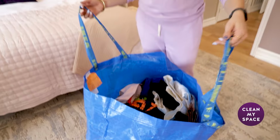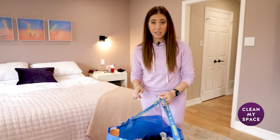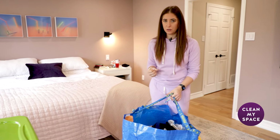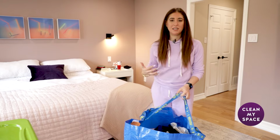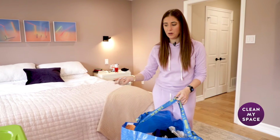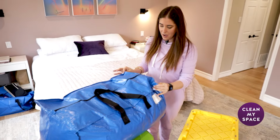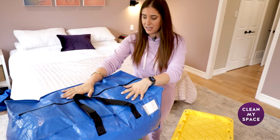So I'm going to keep this bag handy and I'm just going to toss things in there as I make decisions, and I try not to linger on an item for too long. I don't want to sit around and waste my time making big decisions. It's just like, do I wear it? Yes. Do I like it? Yes. Or no, done.